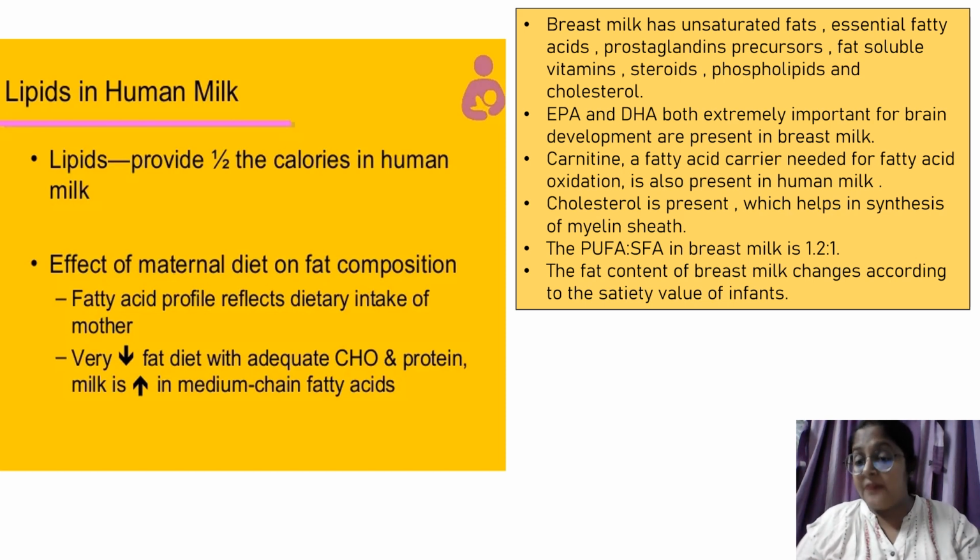Coming to another very important macronutrient, that is lipid. Lipids provide half the calories in the human meal. So whatever the calorie requirement is, half of the calories are being produced by the lipid. So the mother's lipid content also determines the child's lipid intake. So if the maternal diet is a very low fat diet with adequate carbohydrate and protein, the milk is rich in medium chain fatty acids. So that is also a very good composition, we can say.